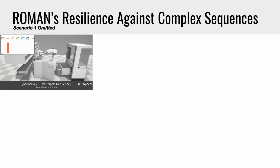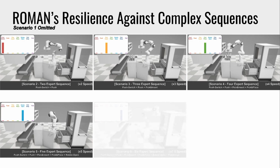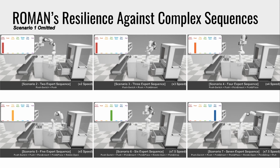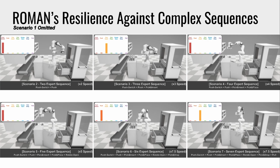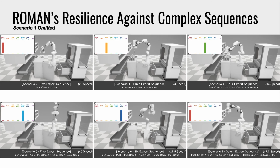We trained and tested Roman in sequential tasks of increasing complexity in 3D space. Each scenario requires the activation of an additional expert, up to a total of 7 experts. Even in these high-dimensional, long sequential tasks, our results show that Roman exhibits high success rates over 90% and is robust to noise on exteroceptive observations.